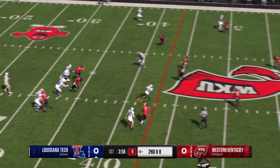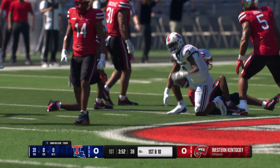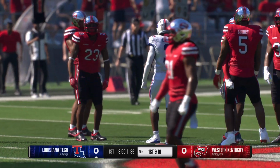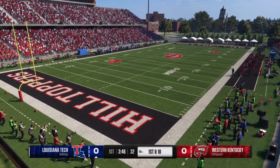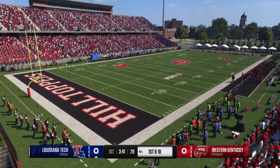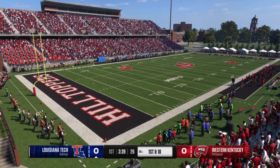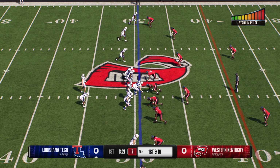He's looking to throw. Got it in the middle. It's Crosby. And how about that catch and run? So dangerous, this guy. Nice job by the running back, catching the football and understanding where the first down marker was. I got to go get that first down. He did a nice job of it. Louisiana Tech is really moving the football.